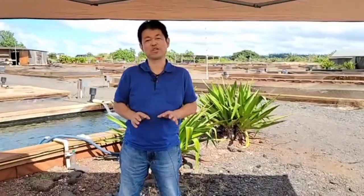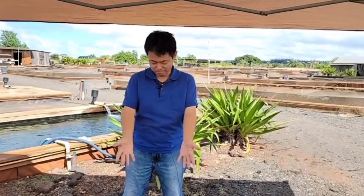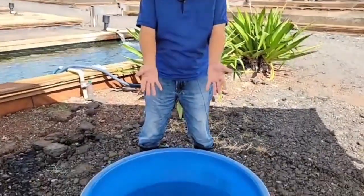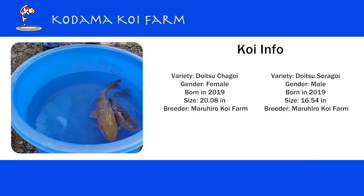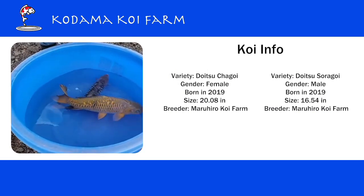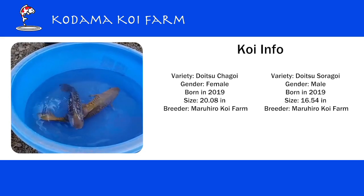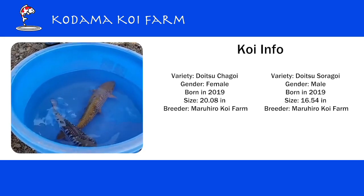Kodama Showcase is a weekly program where I share a new, beautiful, and unique koi and talk about them. Today I have a very, very unique koi for you. So please take a quick look now. These are Doitsu Chaogoi and Doitsu Soragoi, but they are not typical Doitsu Chaogoi or Doitsu Soragoi. So we'll talk about this later.